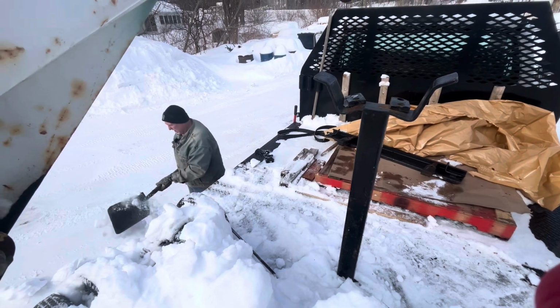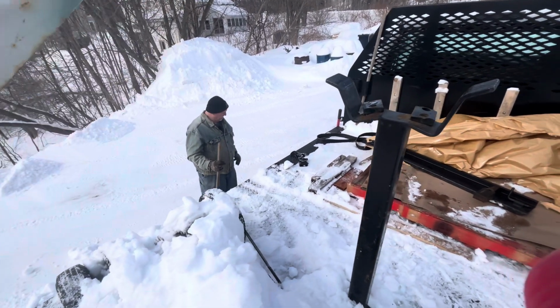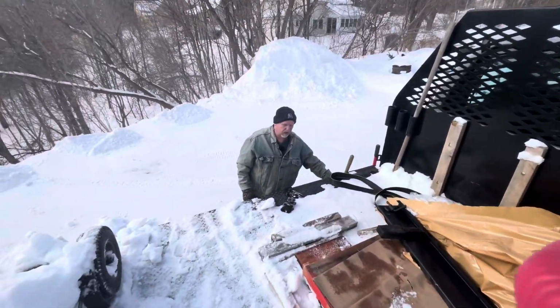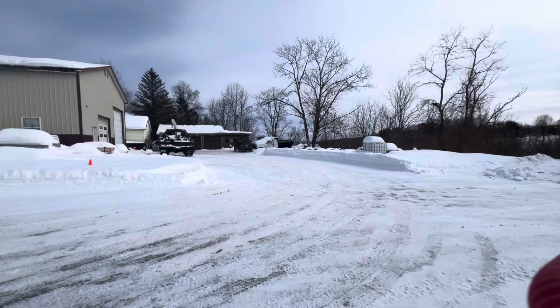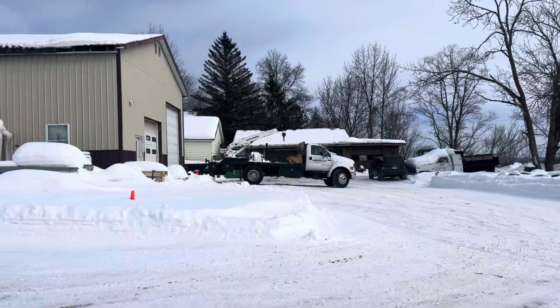All right, well, that lets us get up to the shop and get some monuments out that are in there, and we can do some moving around. So we'll catch you over on the other end.